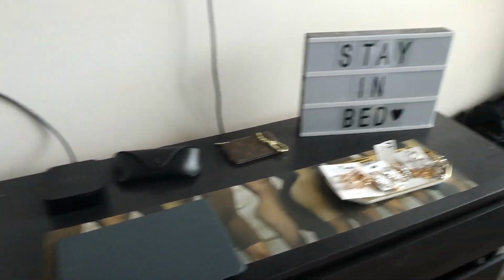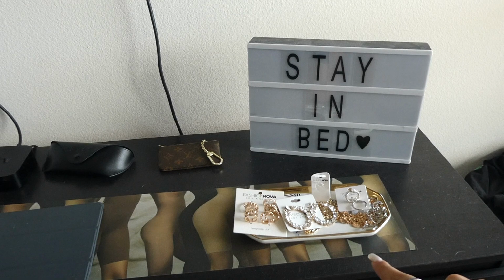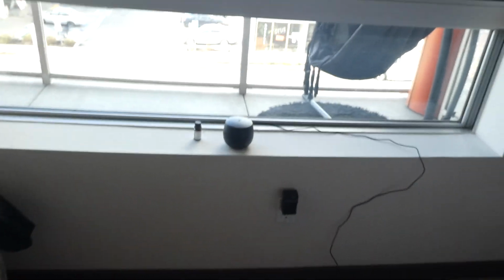That's my iPad. And then this little light up light and some other jewelry that I need to do a haul on, so stay tuned for the Fashion Nova haul. And then I have my TV right above it. That's my laundry basket, don't look at that.